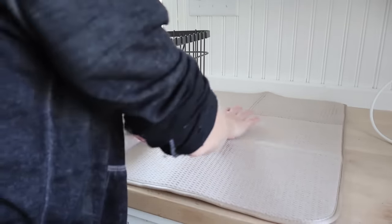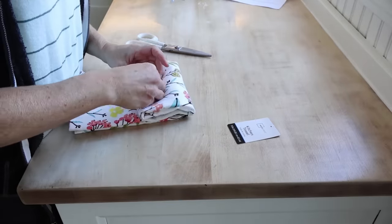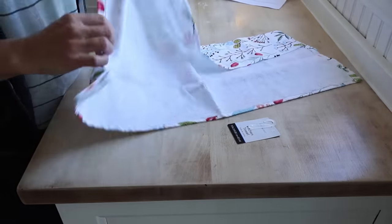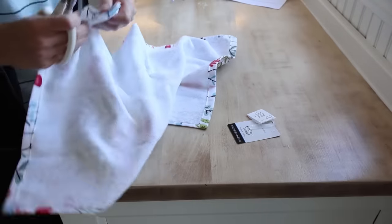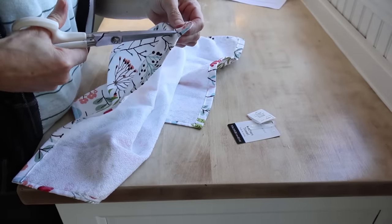I thought, how fun would that be to have a cheerful spring-like design for my hand towel. I always use dish towels for hand towels here in the kitchen, and I'll often just cut a little hole into the corner if it doesn't have a loop to hang it with. And I got this one at Walmart for a really good price.